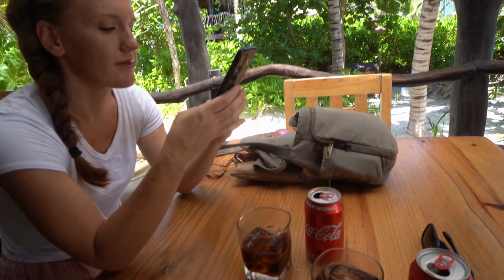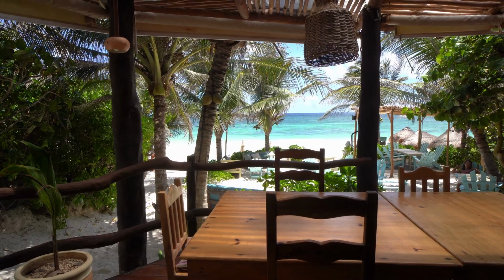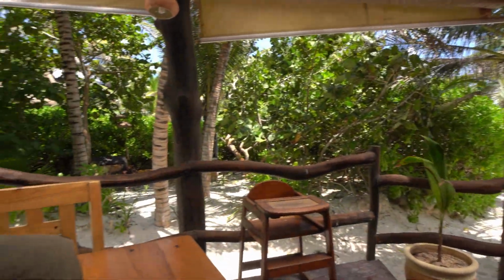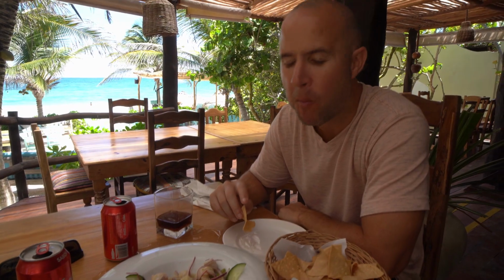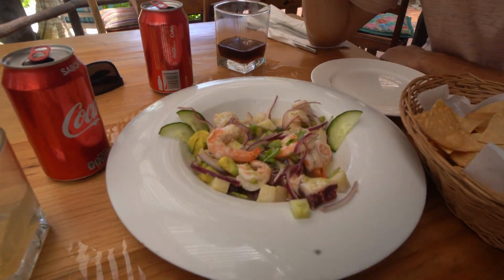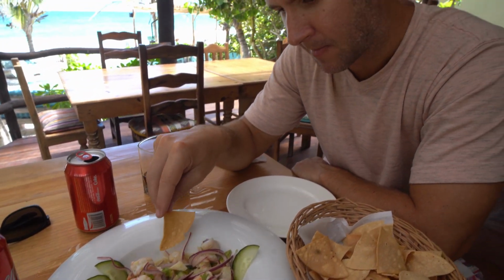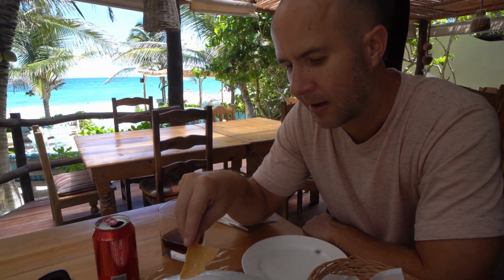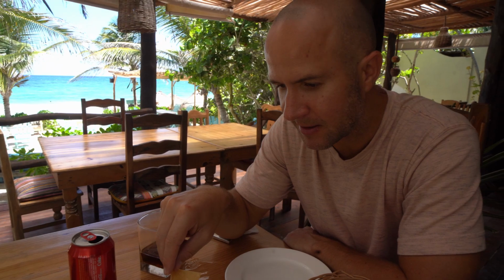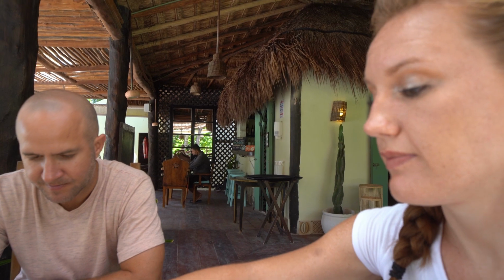We found this really beautiful place for lunch. It's a beach right by the sea. There's shrimp and octopus and onions and avocado. Let's see, cucumber. I don't know what the fish is. Some kind of fish. It's good.